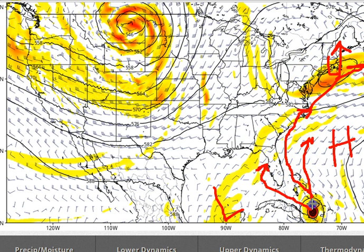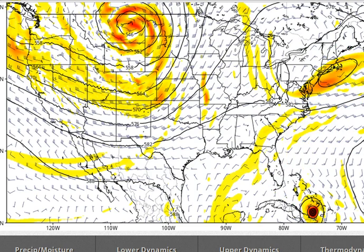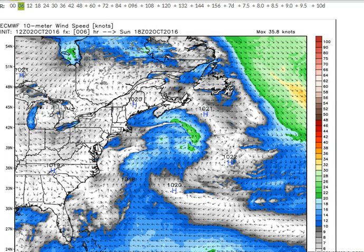With any luck, the storm will take a path out to sea and have very minimal impact, if any impact, on the United States, but really too close for comfort at this point, so something we're still continuing to watch very closely.